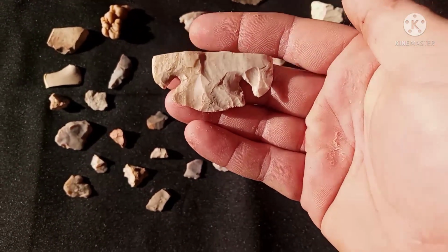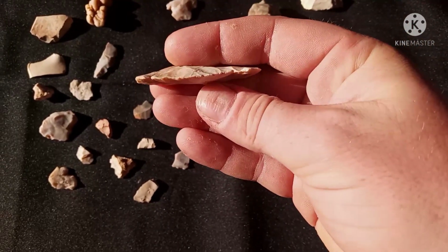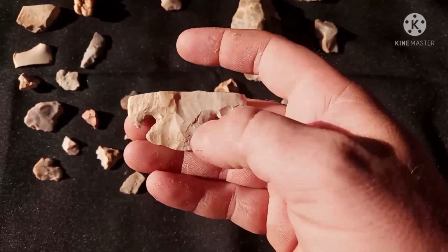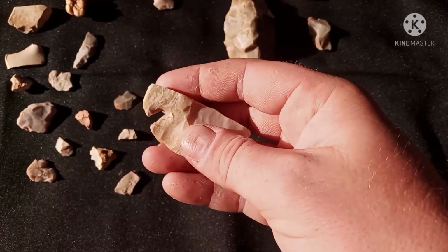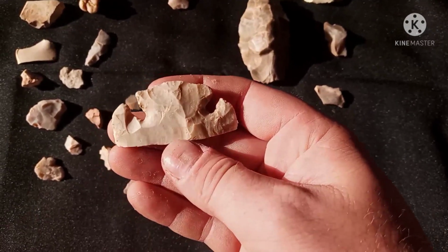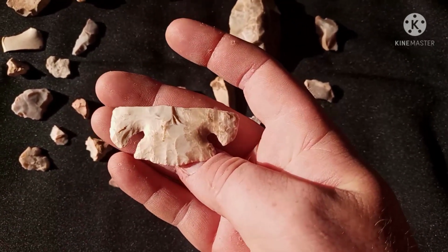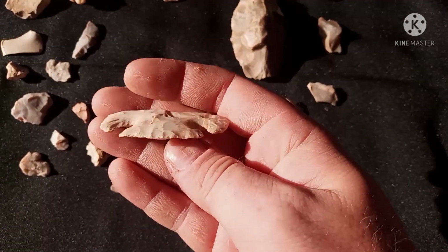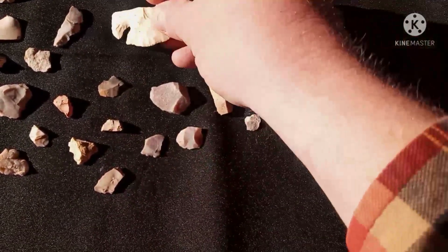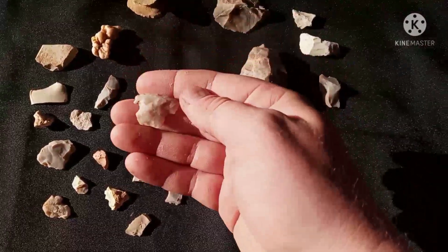There's a big broke Snyder's, I believe. It's real thin and it's real well worked, and it's a shame it wasn't whole, but still glad I found it. I found it right there pretty much at the beginning of that spring.